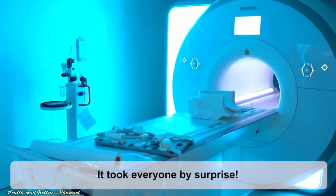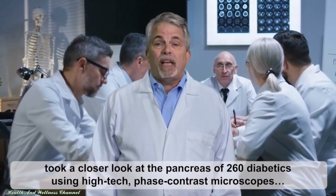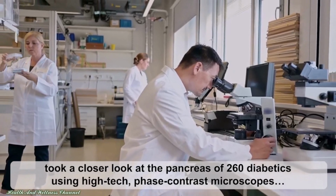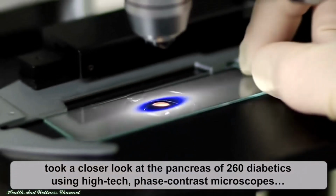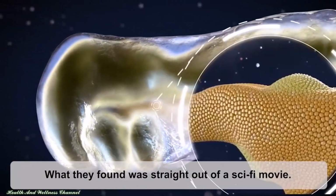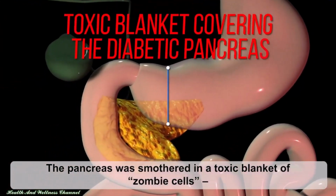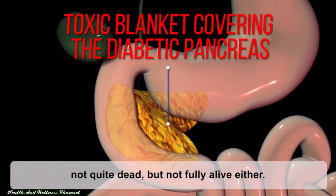It took everyone by surprise. A team of cellular experts at the University of Dusseldorf in Germany took a closer look at the pancreas of 260 diabetics using high-tech phase contrast microscopes. What they found was straight out of a sci-fi movie. The pancreas was smothered in a toxic blanket of zombie cells, not quite dead, but not fully alive either.